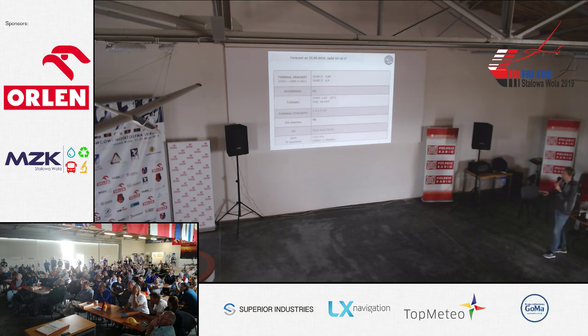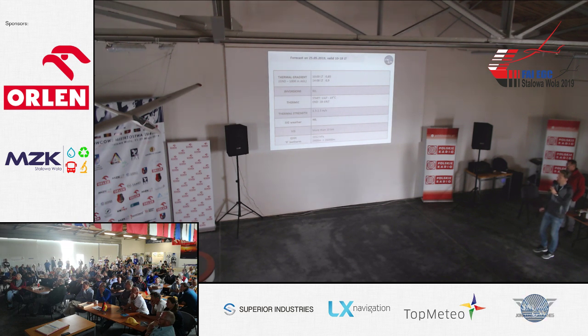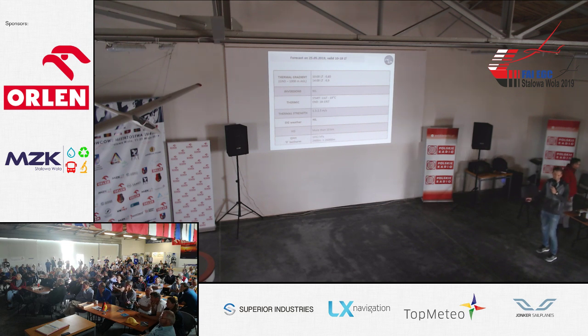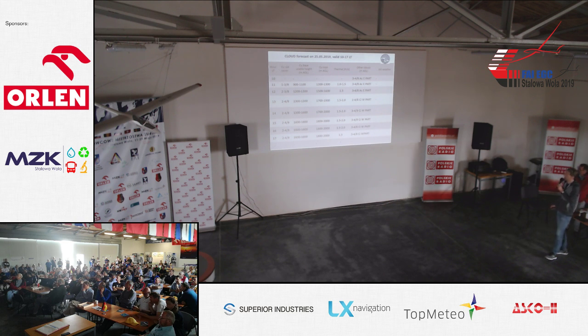So about the weather generally, thermals in our area from 11 local time up to 6, maximum 7. I think it's 6. It will be the end of the local time. No significant weather. Good visibility. QNH 1012 hectopascals and 0 isotherm. It's not 26,000 meters. It's 2,600 meters. Okay, so 2,400 to 2,600 meters. Okay, so and the clouds.